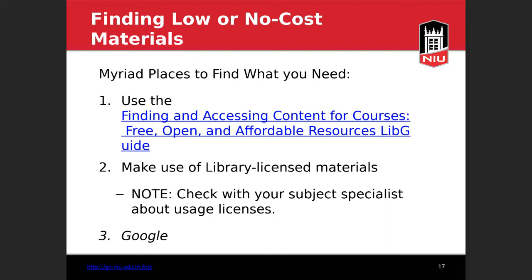But if you're using, say, a YouTube video in your class, in your Blackboard shell, usually that is something that's going to be covered by fair use. And so you should be good to go.